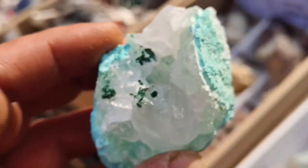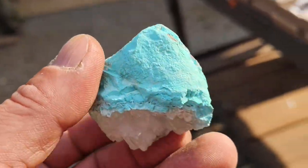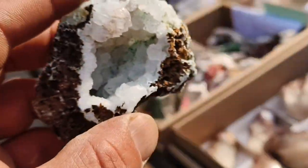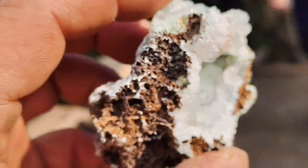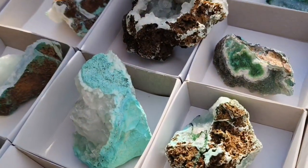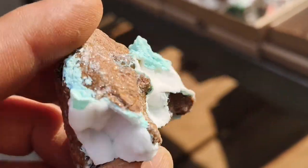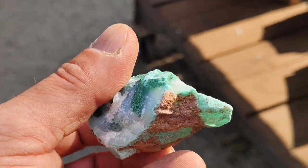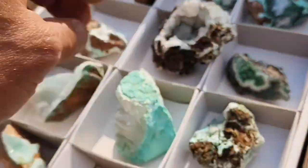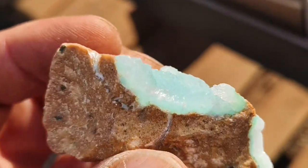Oh, here's a smaller version of the two big ones we saw earlier. Nice quartz coated by chrysocolla with a nice deep vug. These are rated by Nick as good, very good to A grade. And absolutely stunning. As here's that heavy one again. Lots of nice druzy, thick druzy, like a coat of druzy.